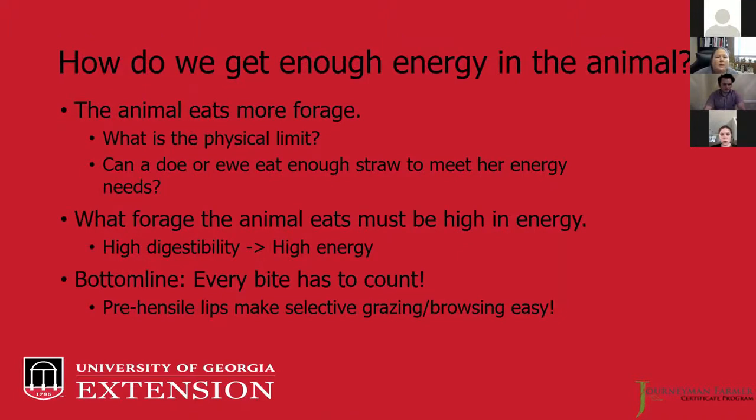So how are we going to get enough energy into the animal to meet their nutritional needs? Just like us, our small ruminants do have a physical limit on how much they can take in. One picture that is shown many times in a lot of our forage talks is a cow who died with a full stomach. And the reason for that was the nutritional content of the forage they were eating was very similar to straw. So there is a physical limit, and we've got to make sure what they're ingesting is going to meet their nutritional needs.